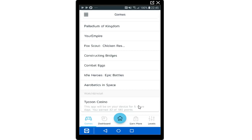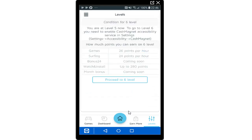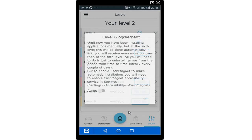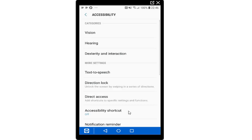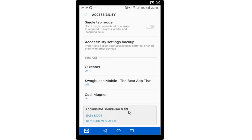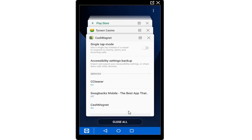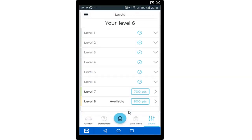Now the higher levels, once probably I'll be back there again, they actually install themselves. I go to level 6. I've tried level 7 and 8, and I've rooted my phone. I didn't find it was any better on the earnings, and also it was a little bit more difficult because some of the other apps that are run on there do not allow a developer option to be enabled. So if you have a problem with that, then you're going to want to stay at level 6. I stay at level 6 and it installs the games as I need them. So I don't have to really do anything.